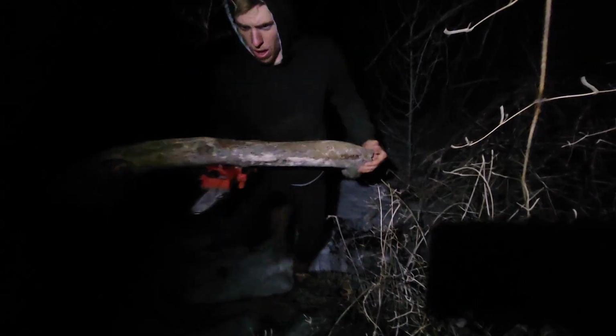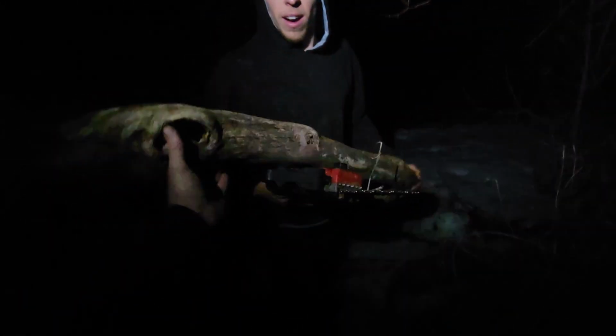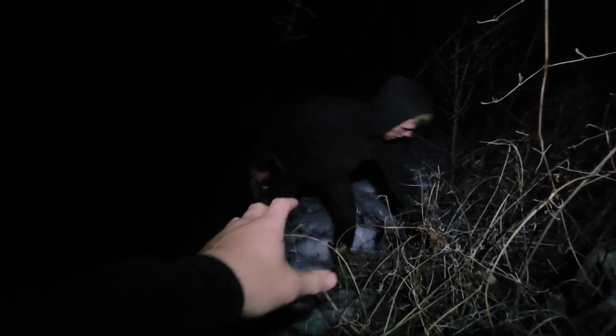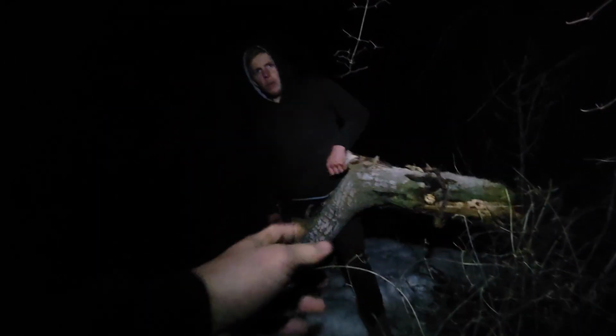What are we about to do here? We're cutting some wood for our garbage fire. We have a lot of garbage, like four weeks worth. But how was sheep shearing today? Well, it was rather exhausting. Made it happen.